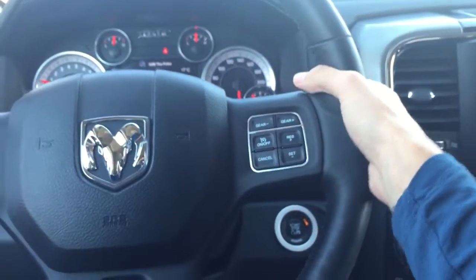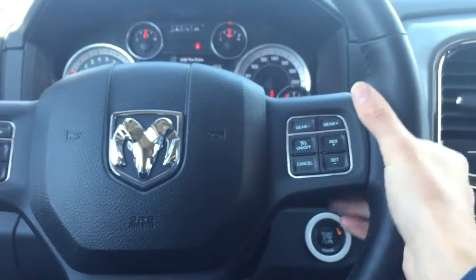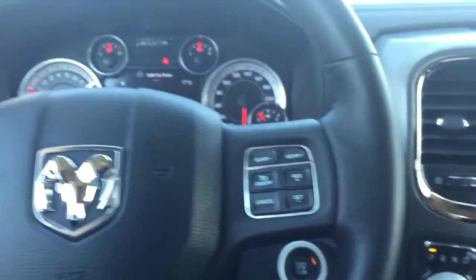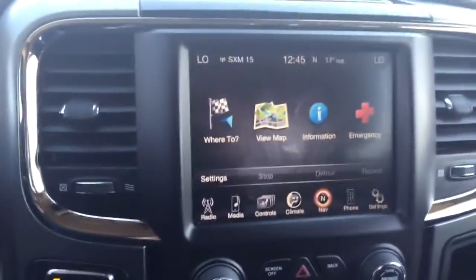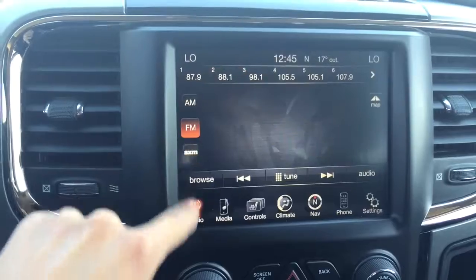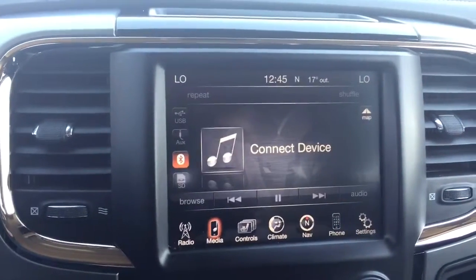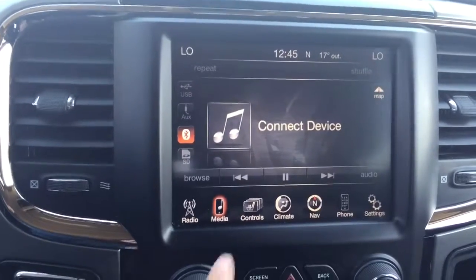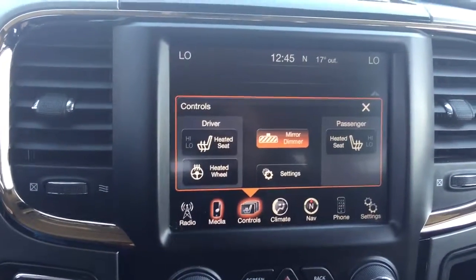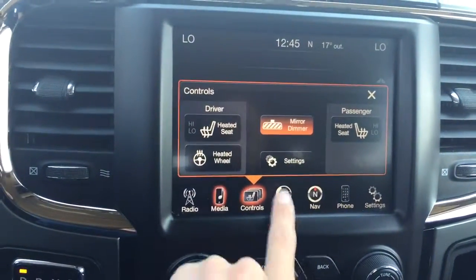And if you wrap your hands around, there is audio controls to adjust the volume of the music on the right and the tuner on the left. Which brings us into the center now, where we do have an 8.4-inch LCD touchscreen display here. You do have your AM, your FM, and your Sirius Satellite XM radio. You have all of your media controls where you can connect a device like your phone or your iPod to listen to your own music. You have all your controls in here for those heated seats. In the front, you also have that heated steering wheel, mirror dimmer, and there's some more settings.